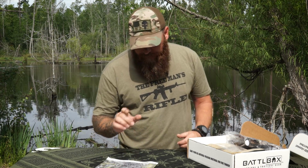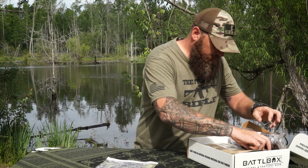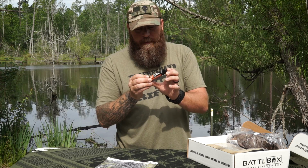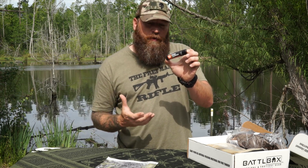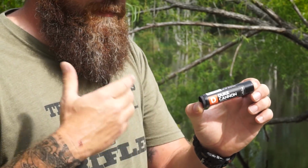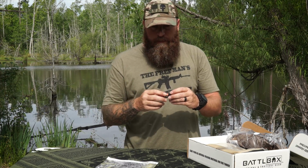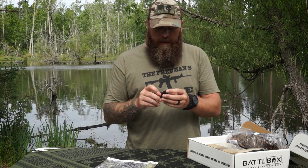So next on the list for the basic box is Duke Cannon Tactical Lip Balm. Right here. Duke Cannon Tactical Lip Balm. So lip balm can be used for a variety of uses. Great thing to put in your pack, obviously, to protect your lips from wind and sun damage and stuff like that when your lips get really dry, especially in wind.